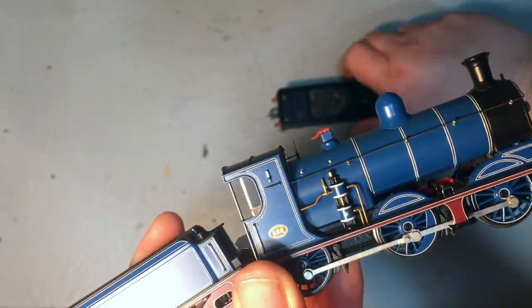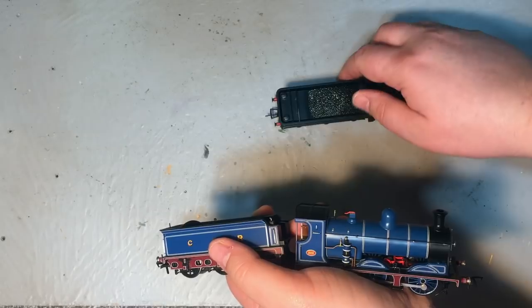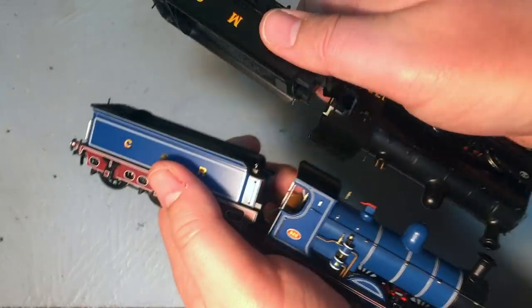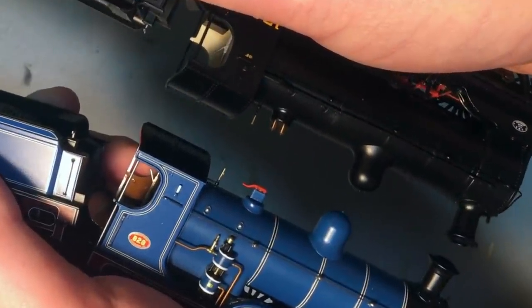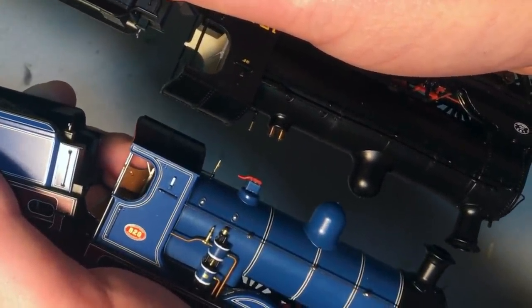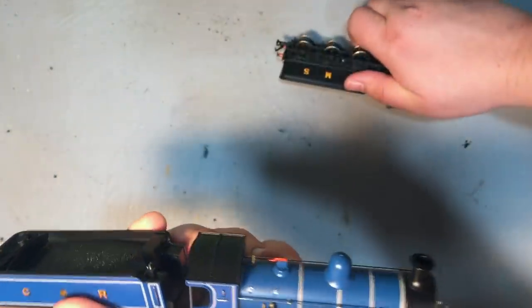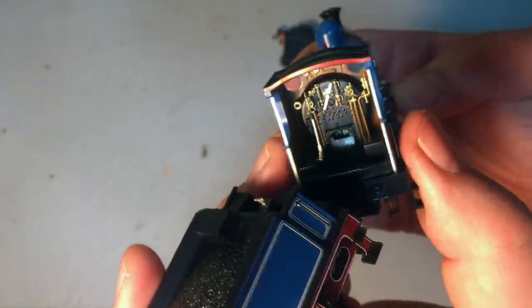And what's interesting is that quite clearly they have tooled up for different versions. So I'm just going to show you there the safety valves. You can see between them, the LMS version has different safety valves to the Caledonian Railway version. And it is always nice when you see these differing versions tooled up.